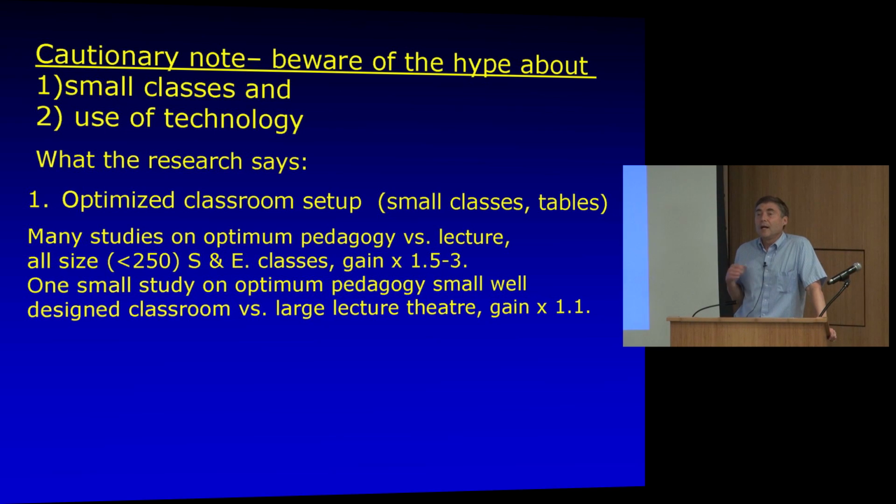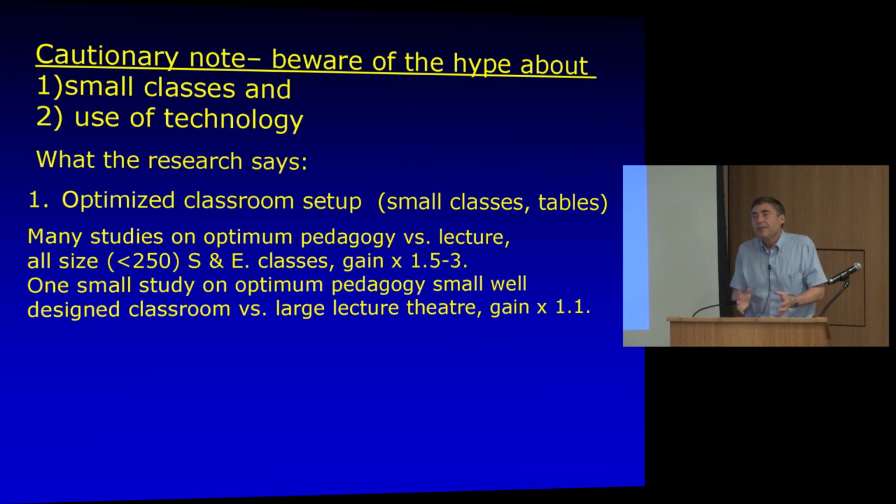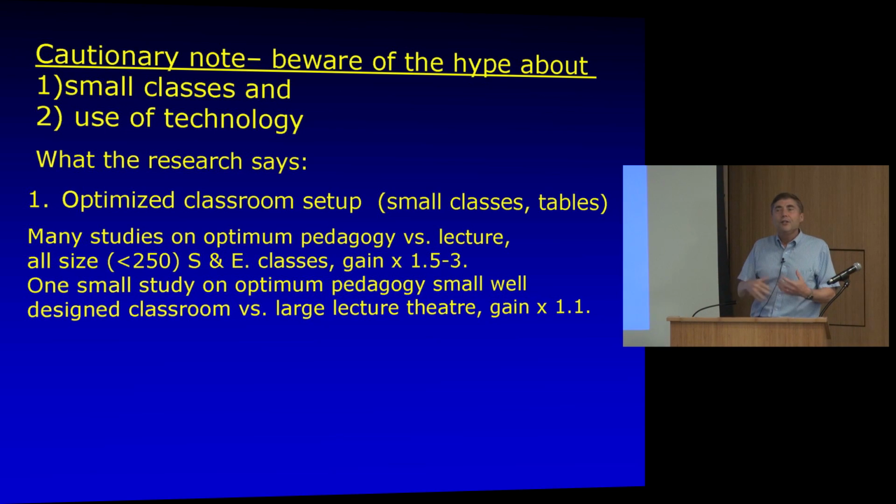looking at what people see as the optimized classroom, it has small classes, movable tables and chairs. What do we know about that? So first, these studies that I referred to on these optimized pedagogies versus lectures have been carried out over very large numbers of courses of different size and different types of classrooms. I showed you some that were done in 250-seat lecture theaters and 40-student classrooms. And what one sees is that in the comparison versus the standard lecture across that range, you typically get something like an improvement of 1.5 to 3 in your measures of learning.